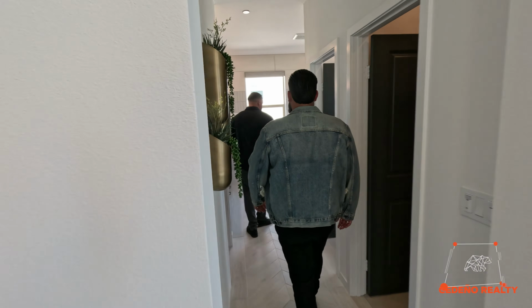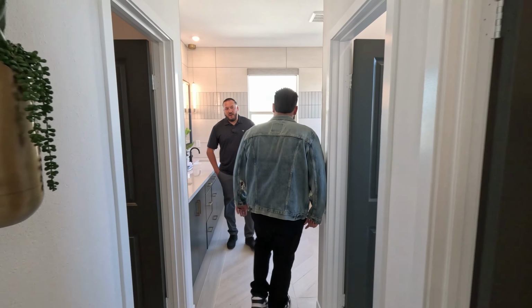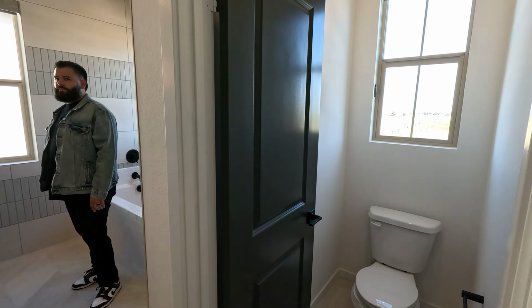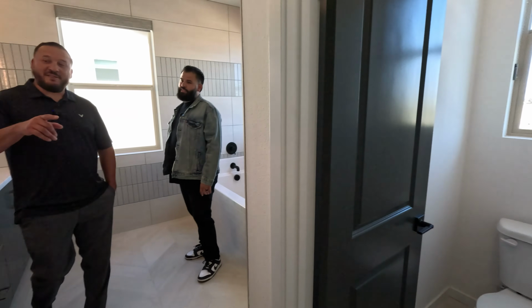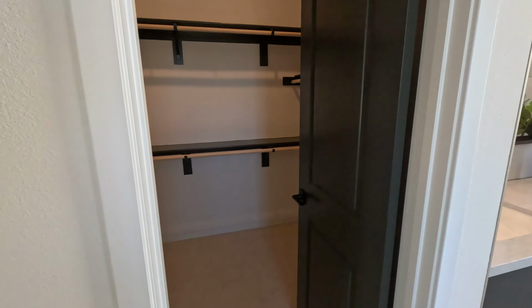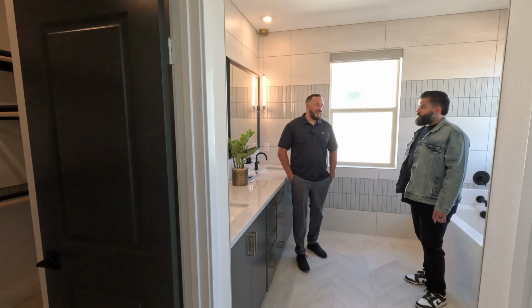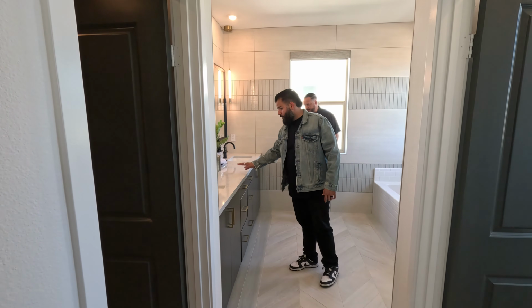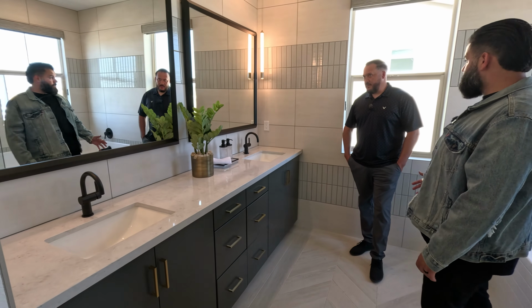Check out the master bath. So I walked by right now, and there's 2 walk-ins. The one over here as you're walking in is tiny, and I was like, man, that sucks. But then you have one over here on the left, so I guess his and hers, right? Yeah, and I love these upgrades, man. I don't know if they're gonna offer this, but if they do, it's gonna be a great option.